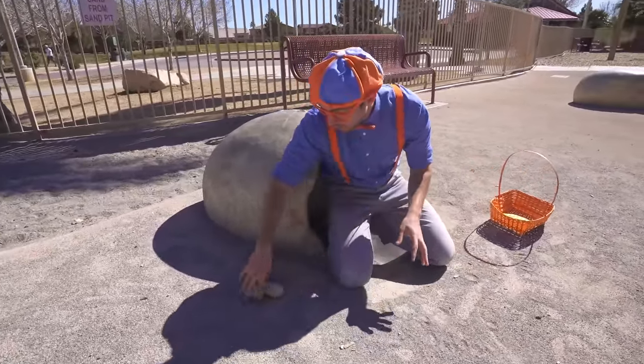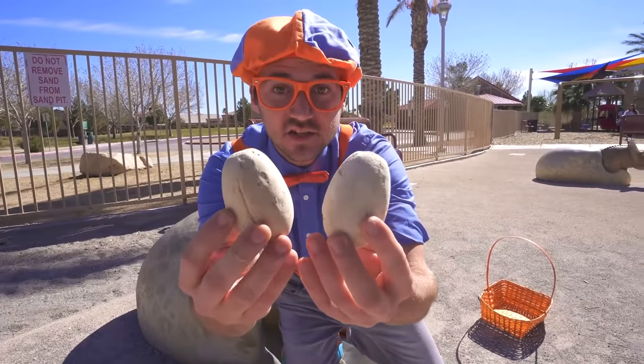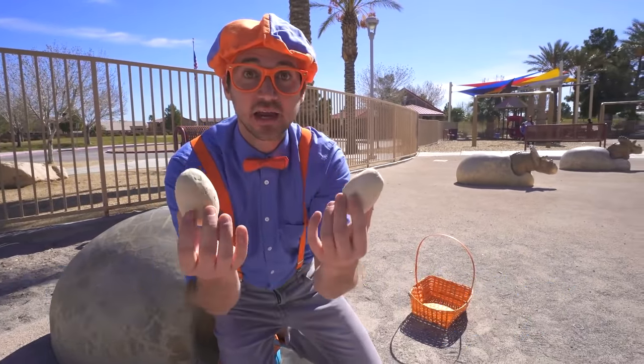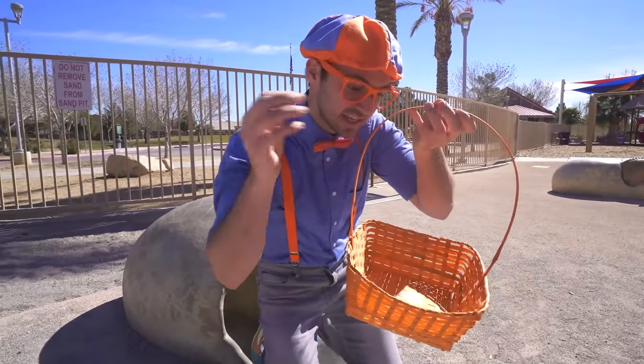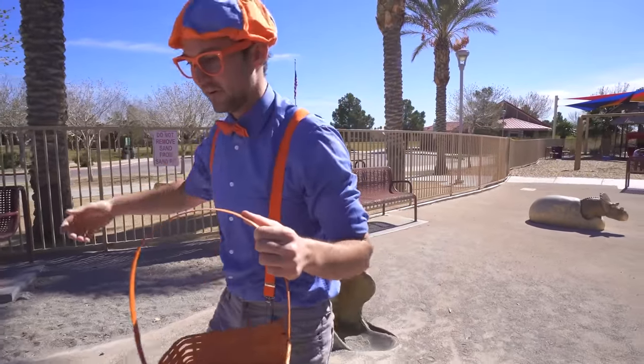Whoa, what are these? Some dinosaur eggs. Oh, yeah, they're fossilized. I am so excited to break them open later and see what's inside. Okay, let's put them in our basket. And then let's go explore and see if we can find some more.